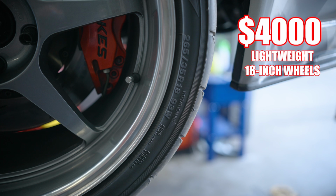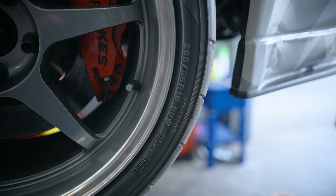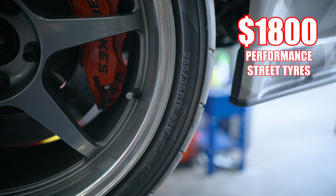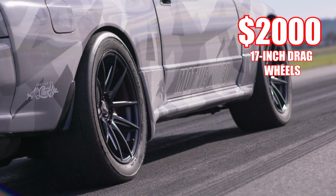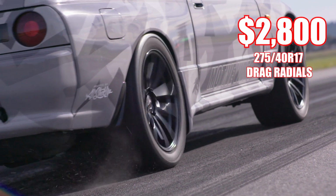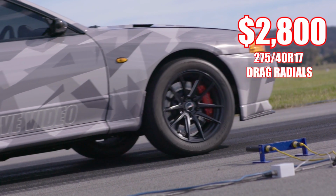We run 18 by 10-inch Buddy Club P1s with Yokohama 265/35/18 8008 tyres for the street, and 17 by 9-inch wheels with Mickey Thompson ET Street R drag radials for the track.